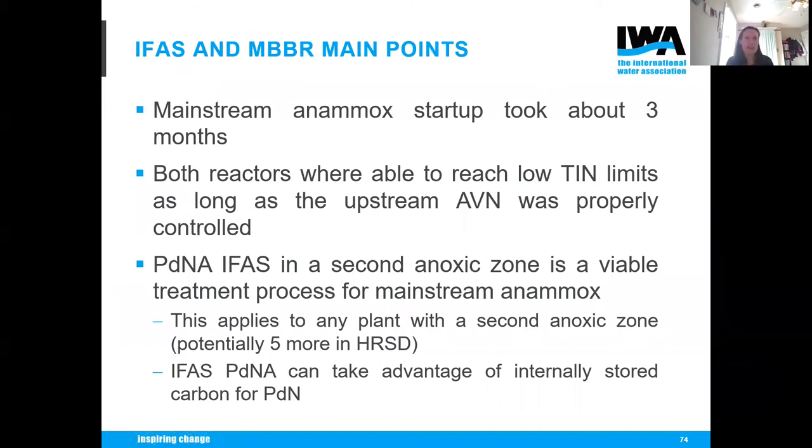What we found was that mainstream Anammox took a startup about 3 months. This was good news. We've grown Anammox from scratch in about 4 or 5 startups now, so we're not concerned about growing Anammox from scratch. And once Anammox is there, it's not the limiting factor. And we're able to meet low effluent TIN limits as long as we meet that upstream ammonia versus NOx ratio.